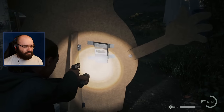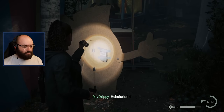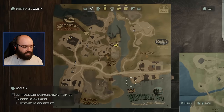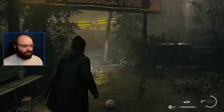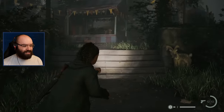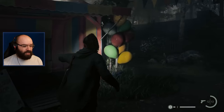You're kidding me, right? This is the laughter. Complete the overlap ritual. Investigate the parade float area. Oh, shit. I'm still supposed to be investigating in there. I'm getting ahead of myself by coming here. Okay. I investigated the parade float and just went, alright, cool, I know what I need. Apparently not. I'll need to come back here.